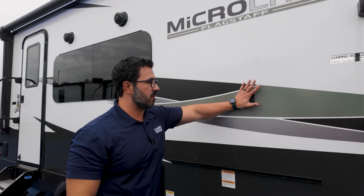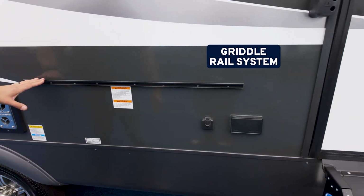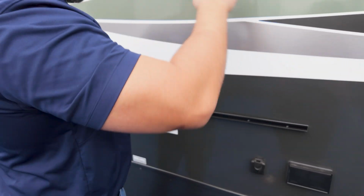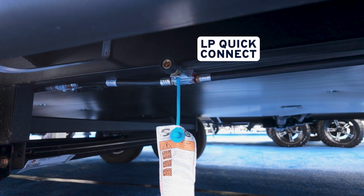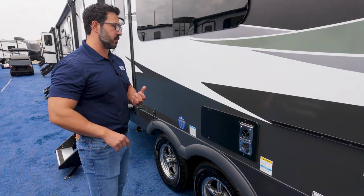If you want a TV, you have a mount right here for it. Connections will be right down underneath. Here is going to be that rail system for the griddle. Obviously, you do not want to have a griddle here and have cords hanging over the griddle. So just be cognizant of what you're working with right there. The propane quick connects will be right down underneath. So even if you have your own griddle you want to bring, or Coleman grill, whatever, you can hook that up.